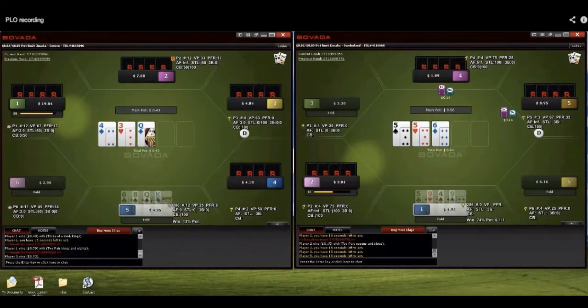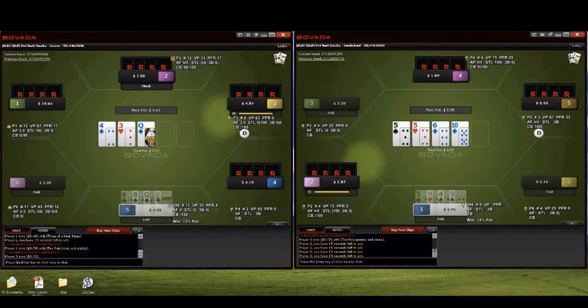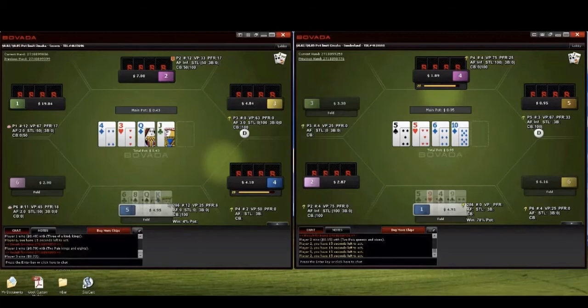And on table number 2, anyone with a 5 has a better kicker. Take that down. I really doubt anyone has a full house because no one's really thinking of that.